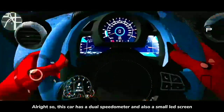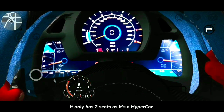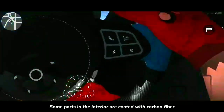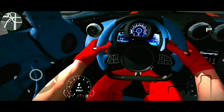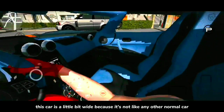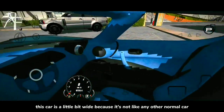Alright, so, this car has a dual speedometer and also a small LED screen. It only has 2 seats as it's a hypercar. Some parts in the interior are coated with carbon fiber. It has blue leather seats which are comfortable to sit in. This car is a little bit wide because it's not like any other normal car.